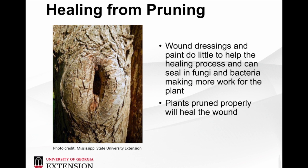Plants properly pruned, that's hard to say three times. Plants properly pruned, or plants pruned properly, they will heal the wound just fine. It's part of their natural process to do that. It takes time. It's not something that happens overnight. But over time, you will see that where you made proper pruning cuts, the tree or shrub healed just fine from it.